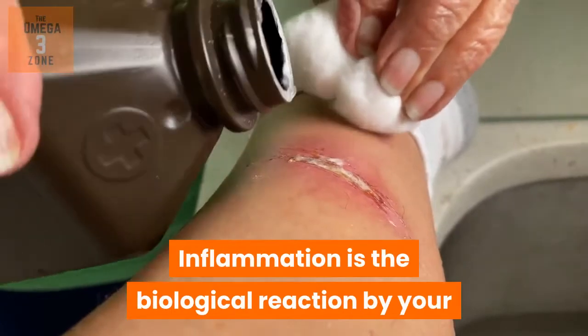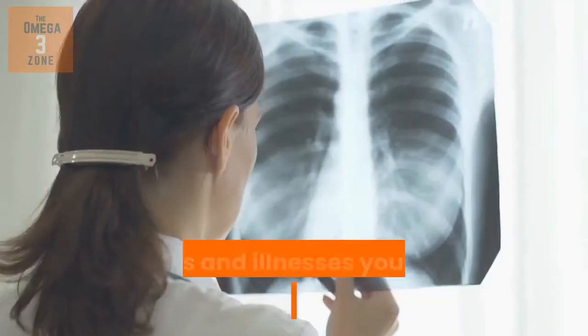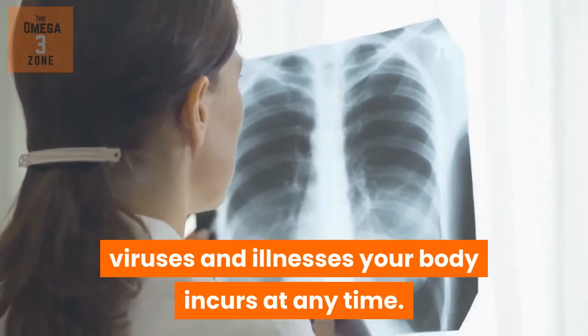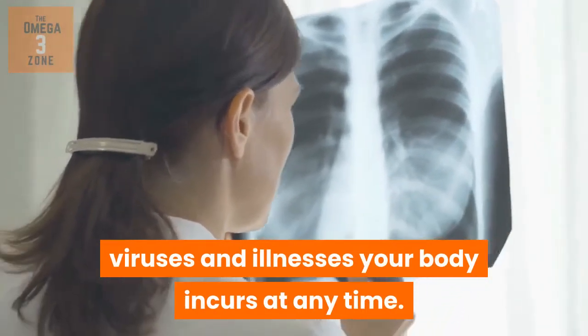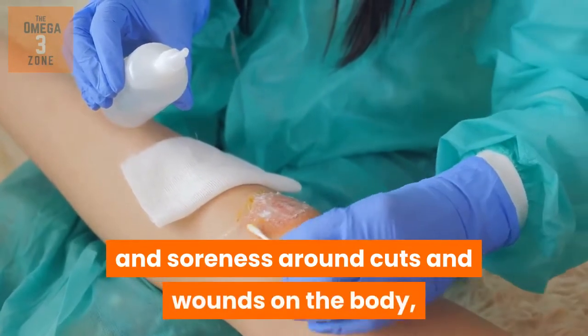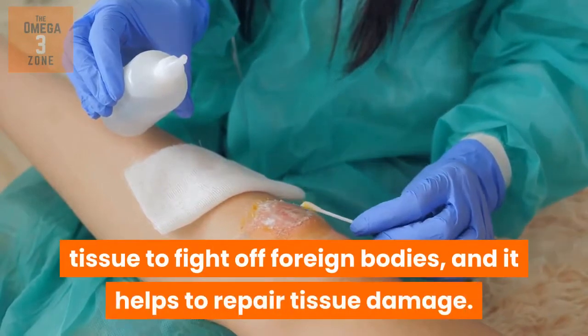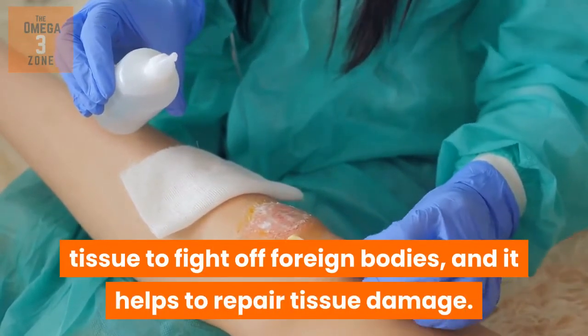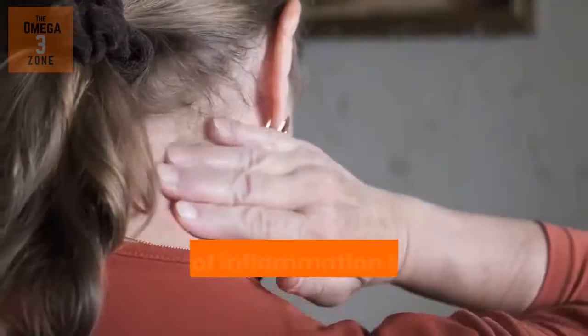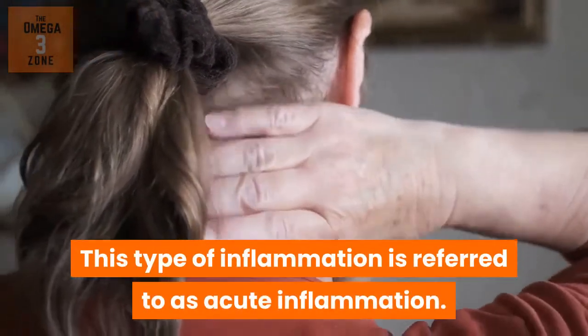Inflammation is the biological reaction by your body's immune system to any cuts, bruises, injuries, viruses and illnesses your body incurs at any time. It's often noticeable by the redness and soreness around cuts and wounds on the body, where white blood cells react to damaged tissue to fight off foreign bodies, and it helps to repair tissue damage. This type of inflammation is referred to as acute inflammation.